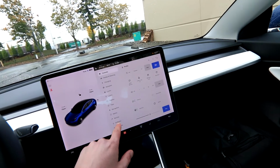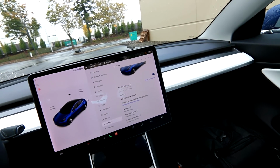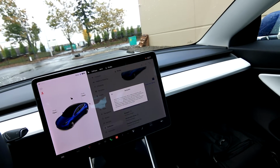So let's talk about some of the features on this one. This is a dual motor long range. It has 18,402 miles. It has autopilot. Autopilot is traffic-aware cruise control, which allows the vehicle to brake and accelerate in its own lane.